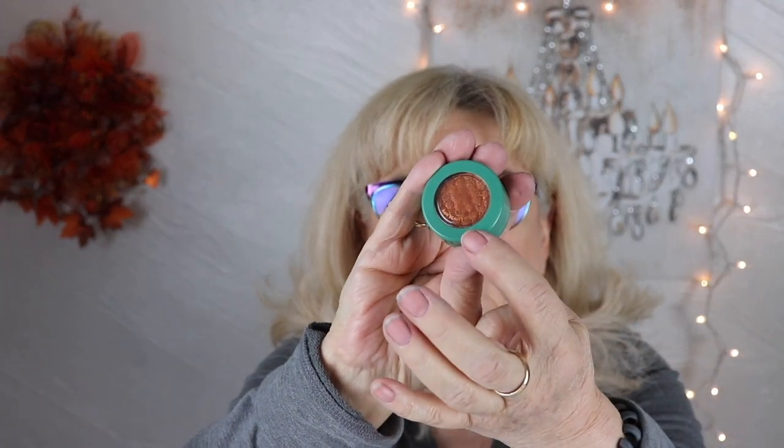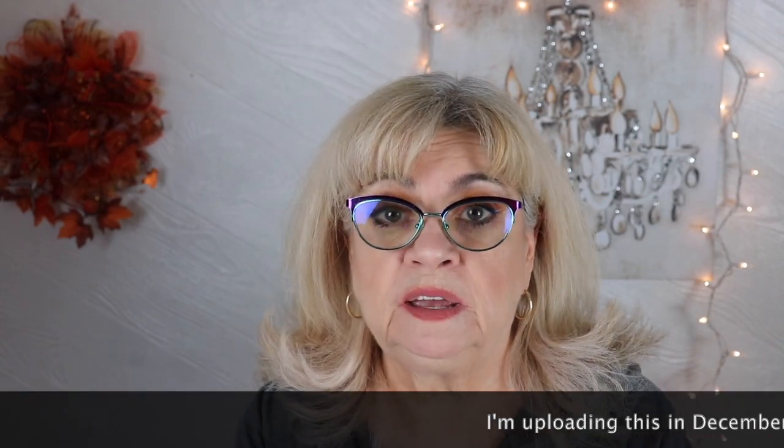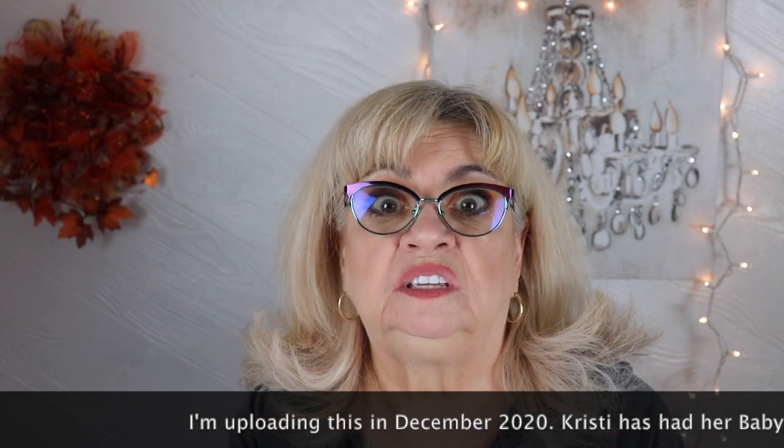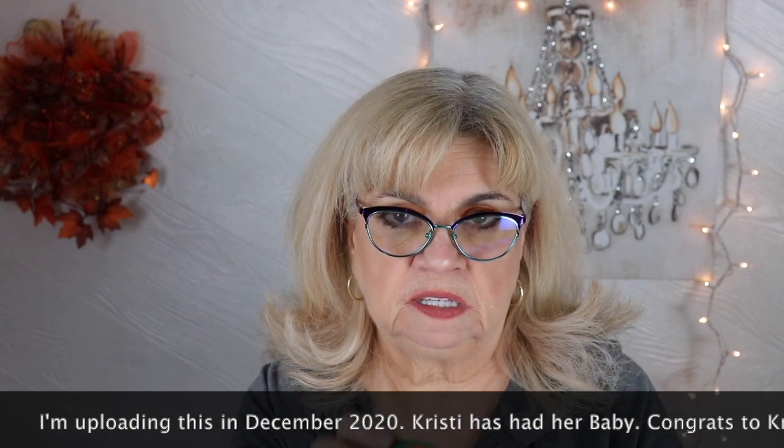And mushrooms, Kristi loves the mushrooms. She lives in Washington State in the forest, her and her husband, and she is expecting her first baby in a couple weeks. Well, this is almost Thanksgiving, so she's due any day.